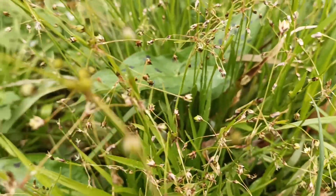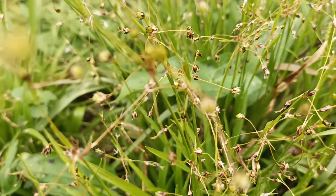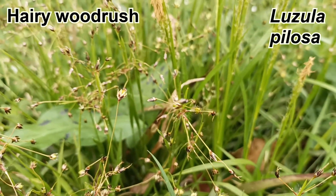You might mistake some flowering plants in Crabwood for grasses when they're actually rushes. The hairy woodrush, or Luzula pilosa, produces tiny flowers that change into little green seed capsules.